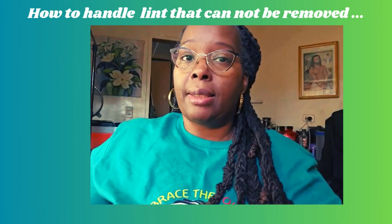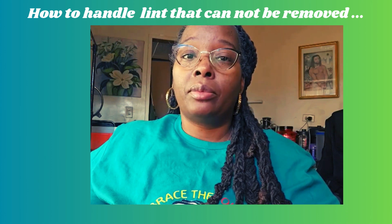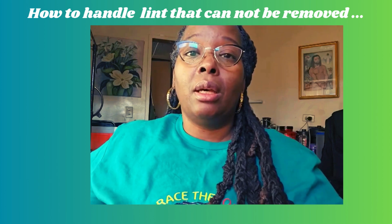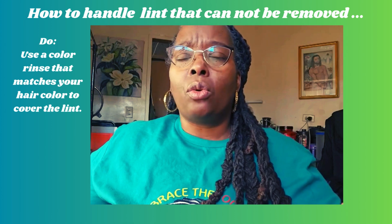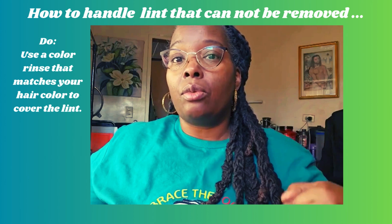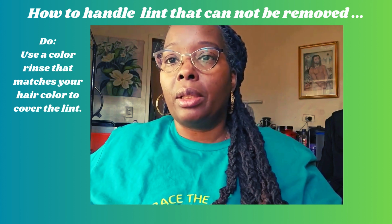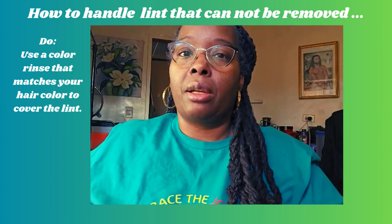Now, for lint that's embedded in your locks that you can't get out, there is a way to handle that. But I have a do here and I have a don't here. Okay. Now the way to handle that is pretty much to color it so it can match as close as possible to the color of your hair. Do use a colorant such as a dye or tint that is closest to your hair color to make the lint match more to your hair color. And that's fine. You can put that on. You don't even have to leave it on that long because it's fabric, so it'll hold the color pretty quickly. You can just put it on there for a few minutes, let it sit, 5 minutes, rinse it out, and pretty much it's covered. Okay.